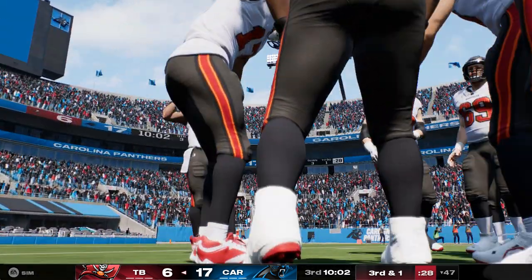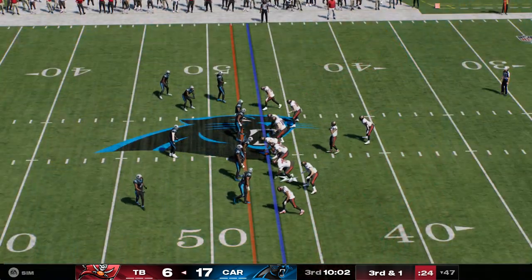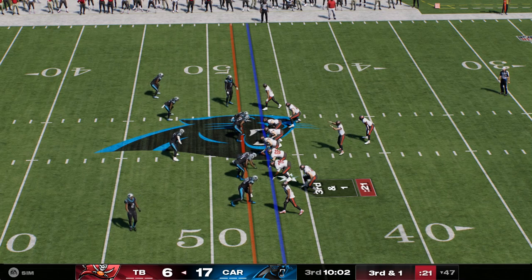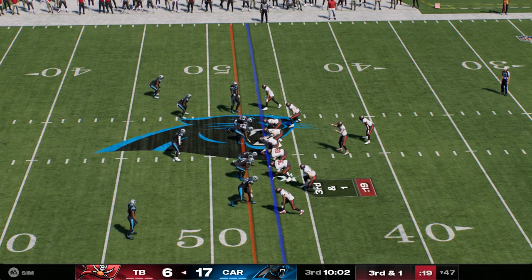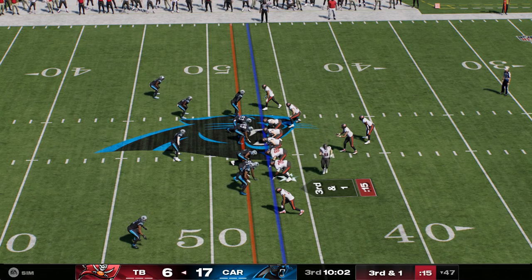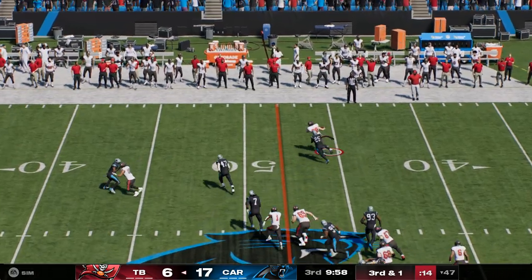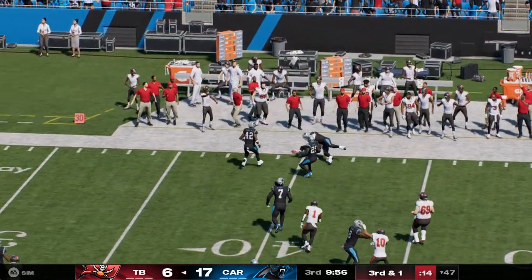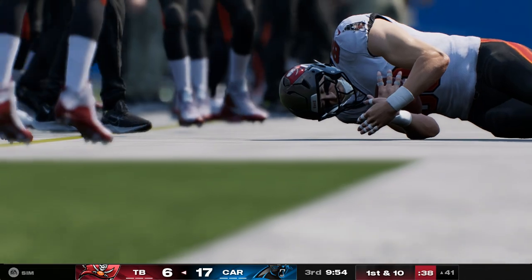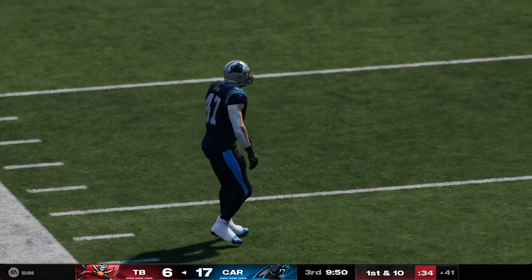Based on the routes downfield, it looked like the protection was designed to give the quarterback a little bit more time to wait for things to uncover downfield. So give credit up front to the defensive line. Immediate pressure early speeds up the quarterback's clock. He's got no choice than to get rid of it, probably a little bit earlier than he would have preferred. That's the second time they connect on this drive. This one, good for 13 yards.